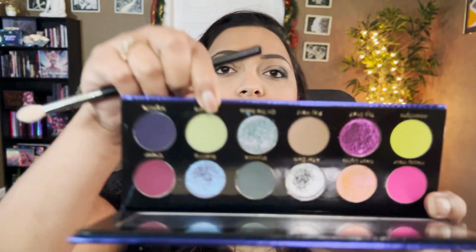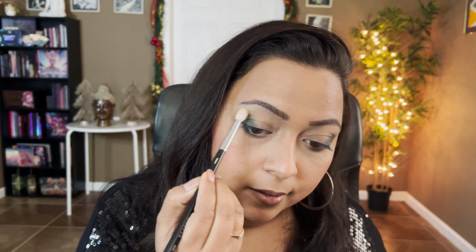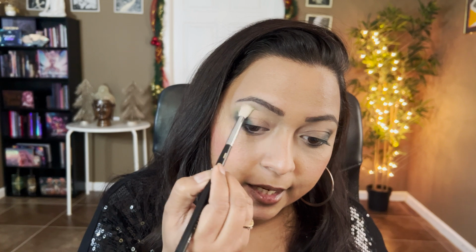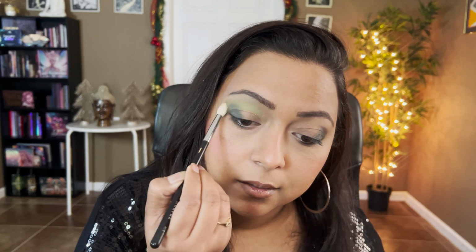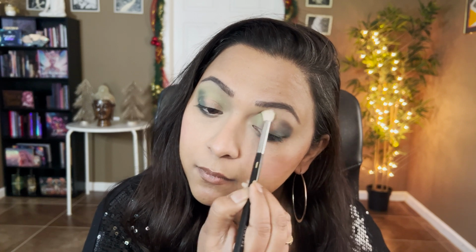I'm going to start off with this shade, Cocktails, which is again a muted green. And I'm going to take that, blending the edges and then getting it into the crease. Slowly building everything out. Very pretty. Very blendable. There you go.